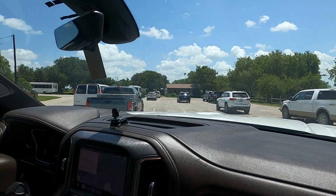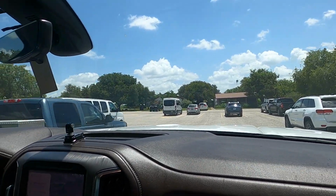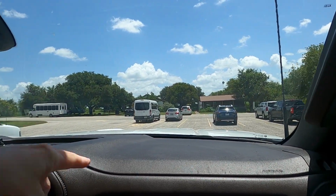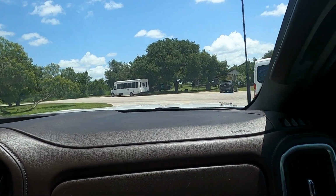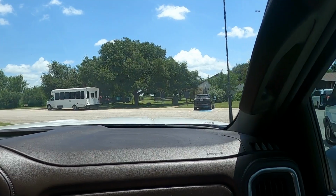No, this is the visitor center, so I think you just have to, that's the office, so the visitor center's right there. Okay, well, I'll pull up over there closer to the visitor center then. Not very many people up here. No, not really.